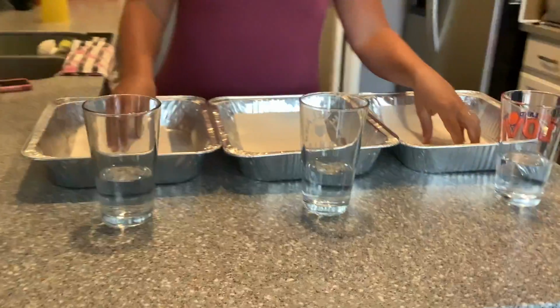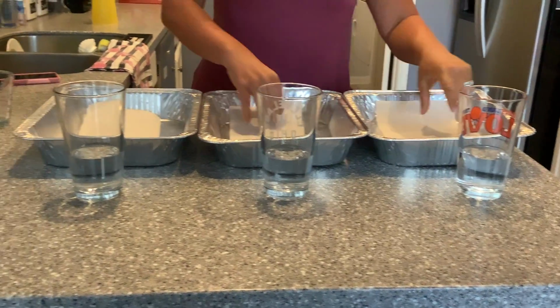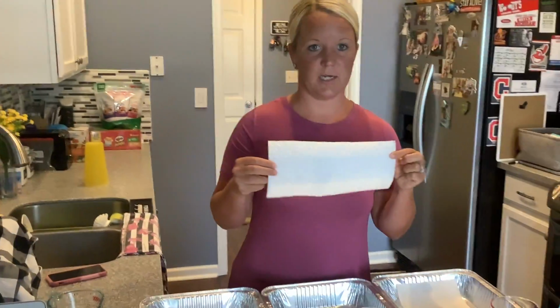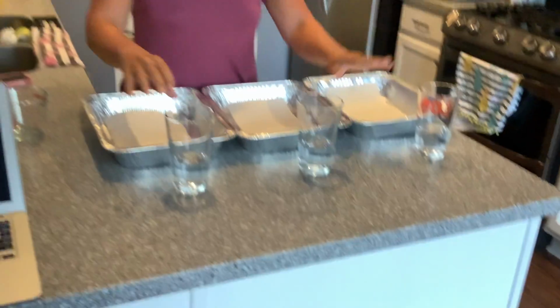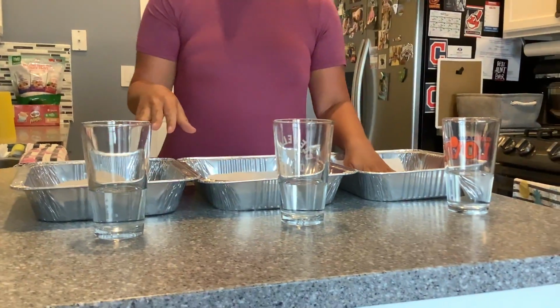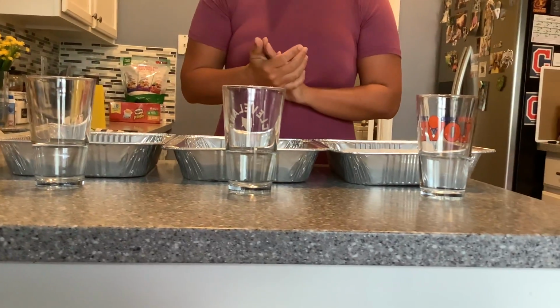So I'm going to set up a fair experiment, okay? I'm going to be using the same measurement for each paper towel that I already measured and cut 3 rectangles. And then I already measured 4 ounces of water. So I'm keeping everything consistent: the size of the paper towel, the amount of water being 4 ounces. The only variable or independent variable I'm changing is the type of paper towel.